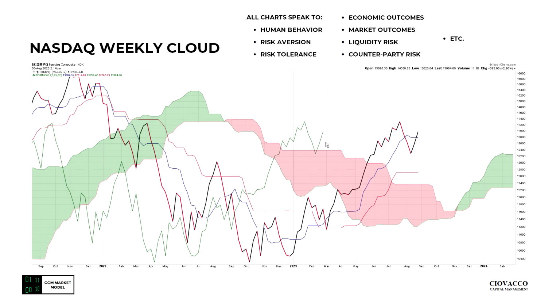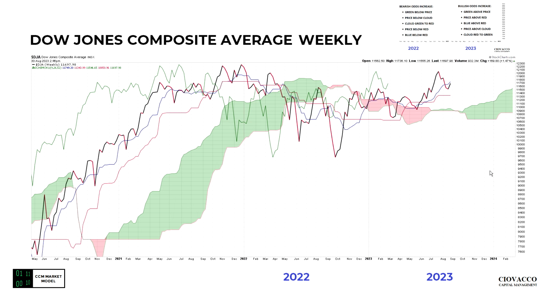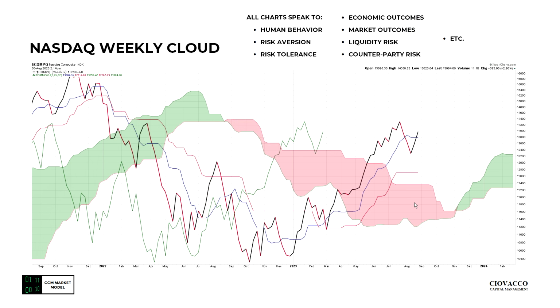NASDAQ weekly, green above price, yes. Price above red, yes. Blue above red, yes. Has the cloud flipped from red to green? Yes. Another laggard, the broad Dow Jones Composite, is checking all of the bullish boxes. This looks significantly different relative to calendar year 2022, when we were checking all of the bearish boxes. All of this tells us that if we're longer-term investors, there's really no reason not to be fully invested or close to fully invested in this environment.